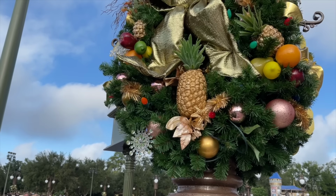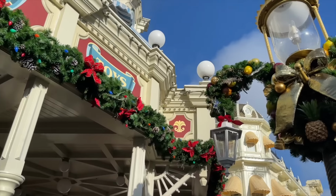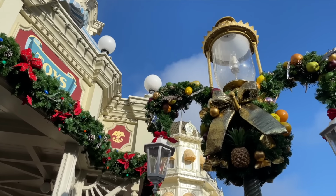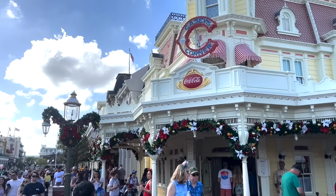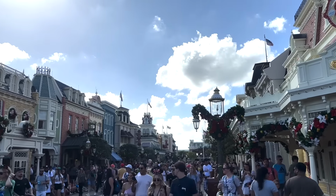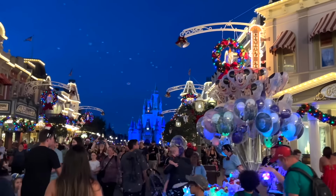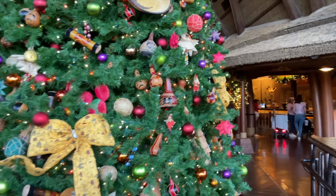But you're not going to see everything that first day. You'll mostly see some of the Mickey wreaths on Main Street. You'll see some garland and decor. You're not going to see the Christmas tree first day after Halloween, and you probably won't see the decor elements in the hub, but you're going to see the Mickeys on Main Street USA usually. So what about the other parks and hotels?